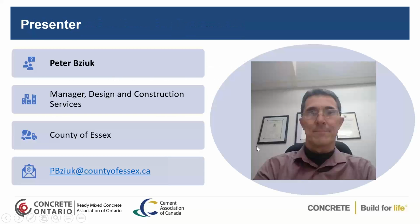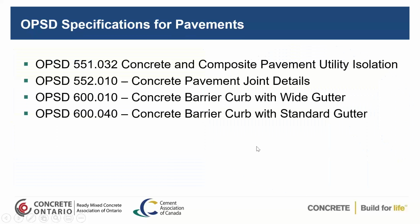Let's see, you can go to the next one. Oh, one last one before we go to Peter. Then there's the OPSD, Ontario's provincial standards, the drawings. There's a number of drawings on there. I just picked out a few. There's concrete composite pavement utility isolations. There's the concrete pavement joint details. You can look at barriers if you have them, and wide gutter. So there's a lot of diagrams in there that you can go to, reference, and utilize in your concrete pavement design.